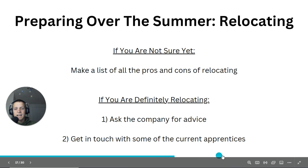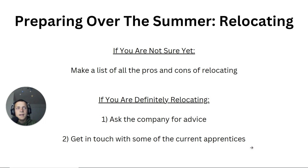So if you can do that, just get in touch with some of the current apprentices, get their email, and then you can email them asking if they relocated. When you find a degree apprentice who relocated, you can ask them to walk you through the process. What do you need to do? Okay, so that's the best advice there.